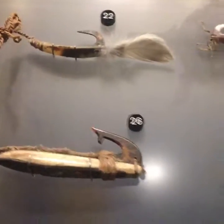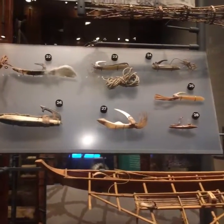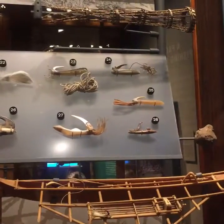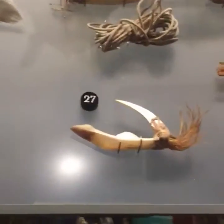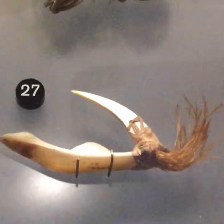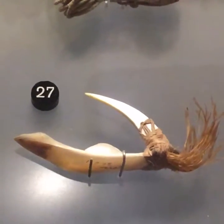Now, the hooks in Tonga, like that variety, go quite big. But in other parts of the world, in other places like Micronesia and other parts of Polynesia, the hooks tend to be a little bit smaller. Particularly when we look at number 27 here, not only do we lack turtle shell, but even the arrangement of the hook as it's tied onto the shank is very different. And the entire hook is made out of pearl shell.